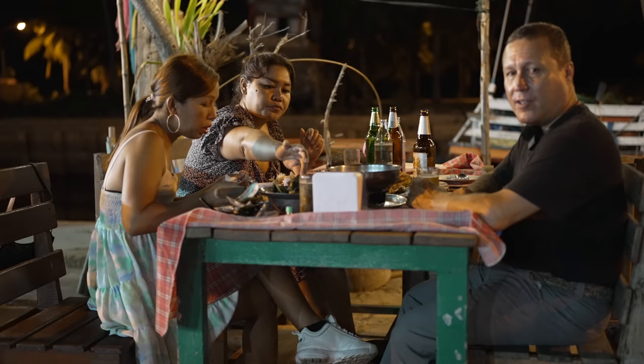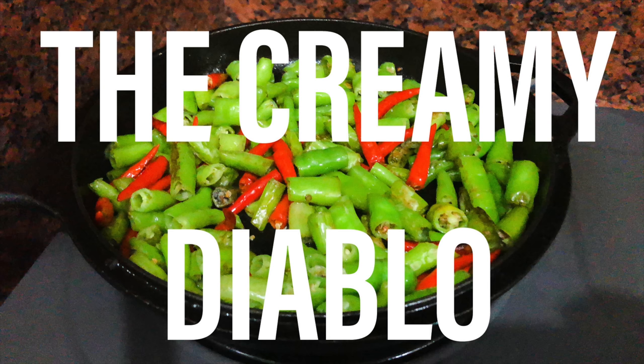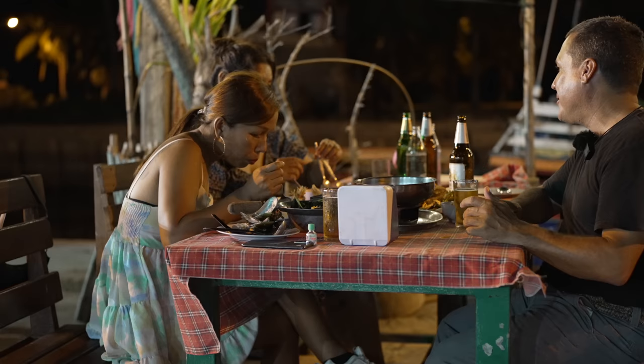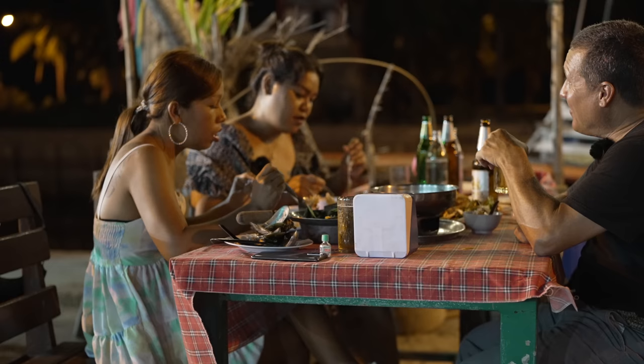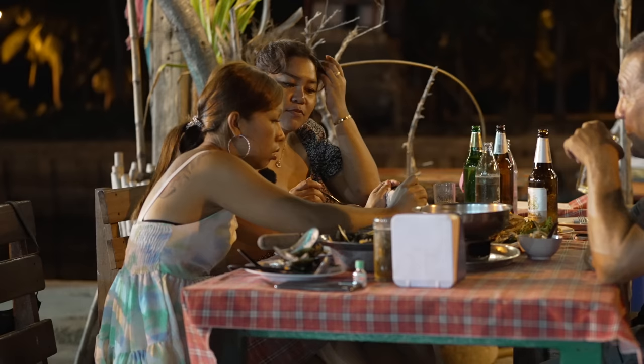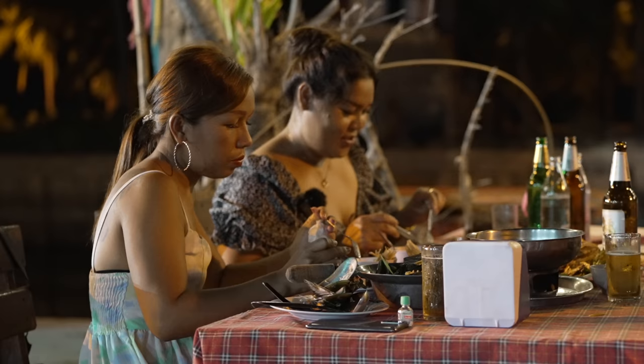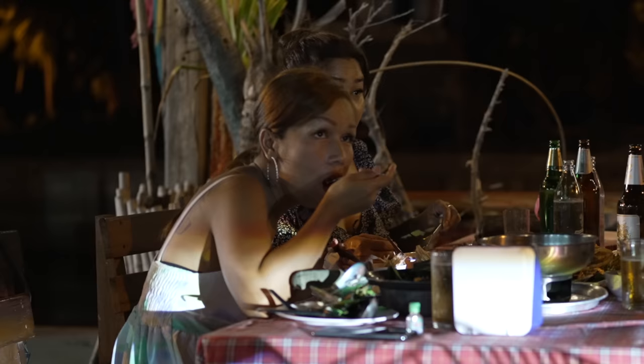You saw me make a creamy Diablo. I have this dish I call creamy Diablo. It's basically sautéed peppers and cream cheese. It's absolutely delicious. Actually, I don't eat too much foreign food, but I love cheese. You like cheese? Maybe you would like the creamy Diablo. Maybe next time you have to try. I gotta make the creamy Diablo. No, baby, nobody can make the creamy Diablo but me. It's a secret. I invented it. Is that food from your country? No, I made it up. I invented it.